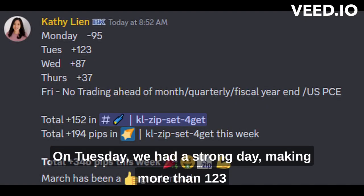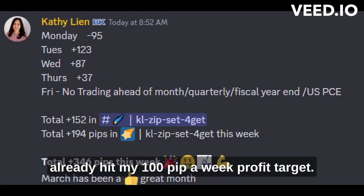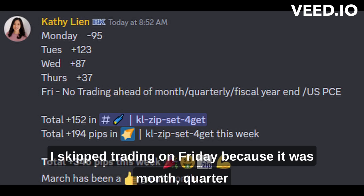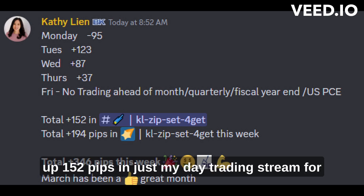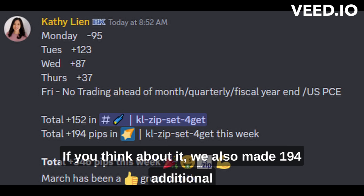On Tuesday, we had a strong day, making more than 123 pips. Added to those pips on Wednesday, and by Thursday, I'd already hit my 100 pip a week profit target. So I traded more defensively and carefully. I skipped trading on Friday because it was month, quarter, and fiscal year end. And I ended up the week up 152 pips in just my day trading stream for what was actually a 244 pip comeback, if you think about it.